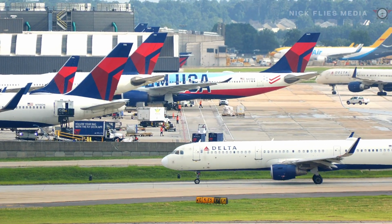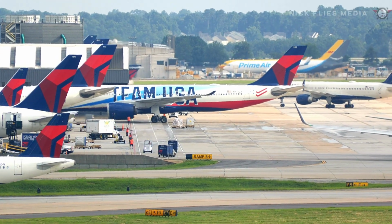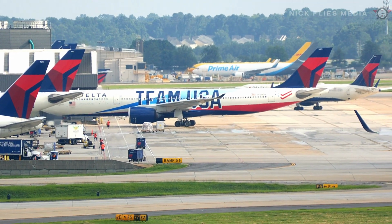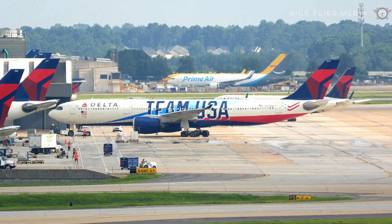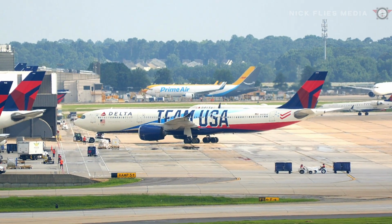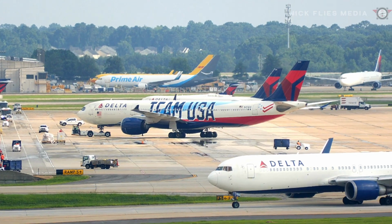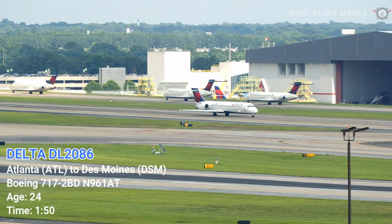The A330 is pushing back before they take that over this way. The LA28 delivery will be coming in early tomorrow morning. We'll see if we wake up to get it. Looks like they're going to take it that way, unfortunately. We got a 717 taking off.